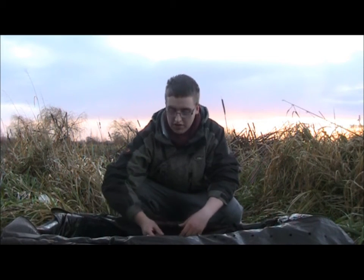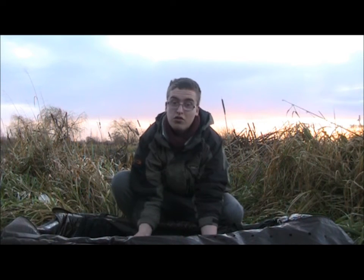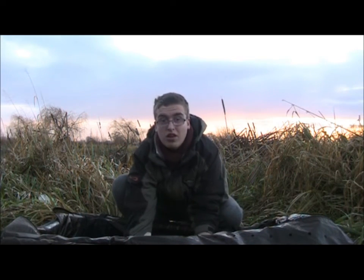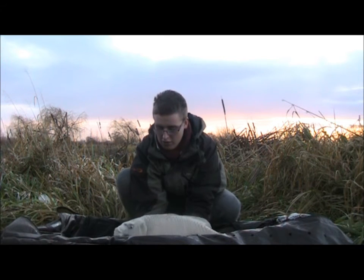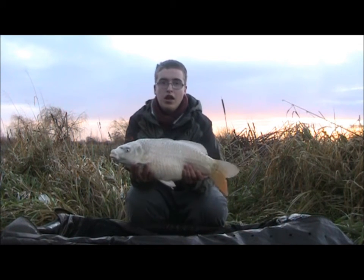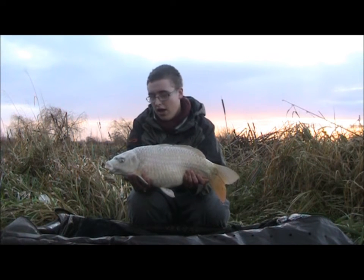Right guys, so once again it's now morning. Pretty much no action during the night, but literally just recast the rods around, I don't know, 15 minutes ago, and middle rod once again on the 10mm pop-ups by BM rips off again, and look at this one here. Absolutely gorgeous. What a wicked result there.